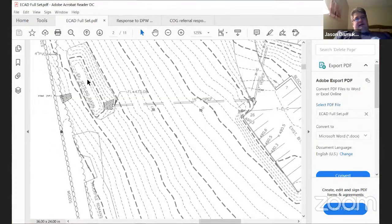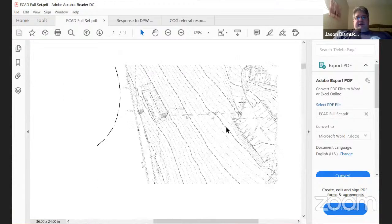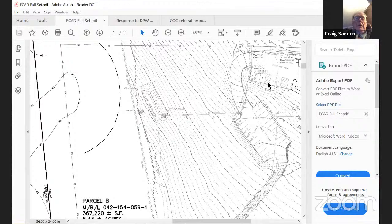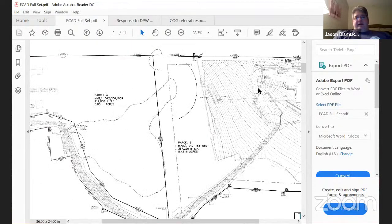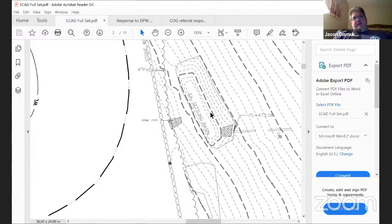Just wanted to make that point. Now, this is the infamous level spreader, whatever you want to call it. I wanted to show it collects water from the existing building, the parking area, and I want to say probably a quarter of this parking lot, plus whatever runs over land. You can see by the contours, it's dug into the ground. There's no berm at this end. And the water just sits in here. It's a mosquito haven. And when you get the larger storms, all that happens is it just flows over the edge. That's it.